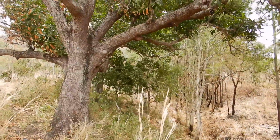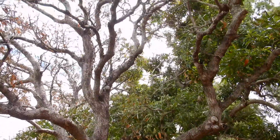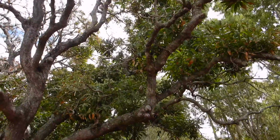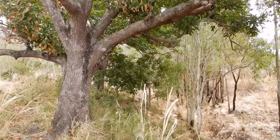So this is one of several very large and very old mango trees on the creek line. These would have been planted probably 100 years ago by the pioneers of the area.